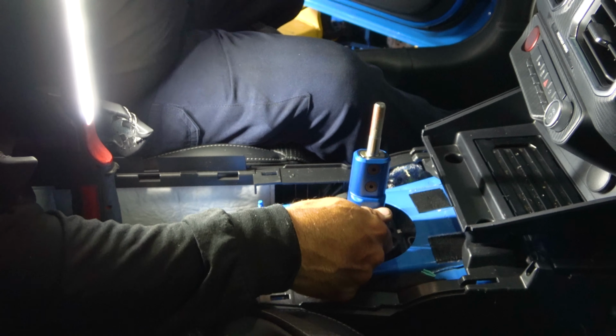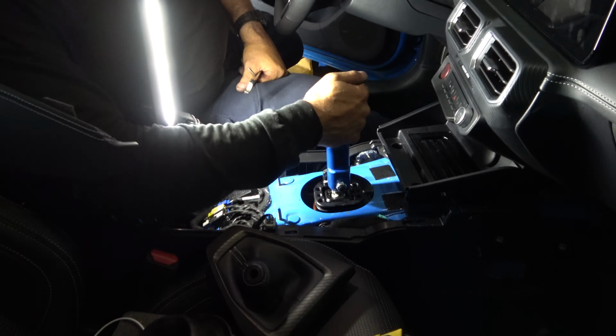Adjusting the MGW shifter. It is very important while doing the transmission swap that if we are running an MGW aftermarket shifter, which we are, we do the shift settings on it properly for the 1-2 shift. Make sure it's perfect so this car shifts like butter. Got it, MG Dubs.